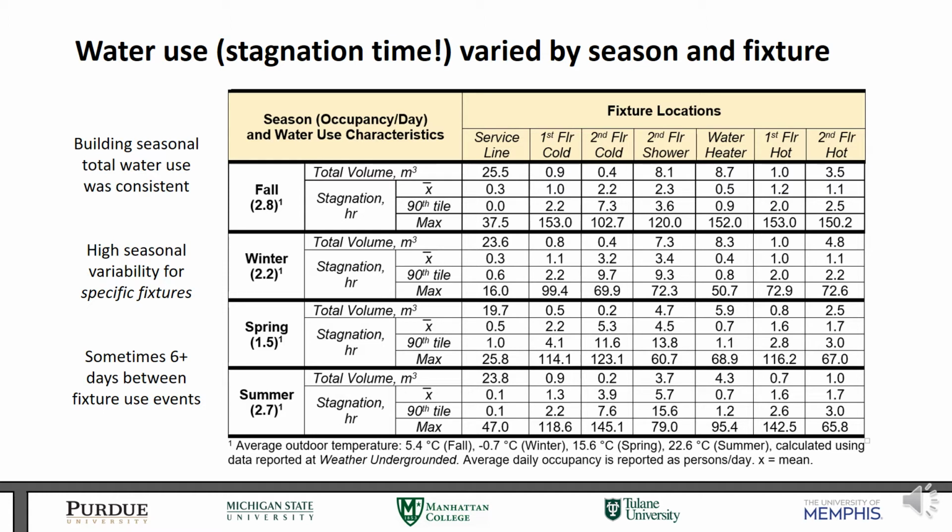And so if you look on the left-hand column, we see season and water use characteristics. And so on the far left, we see the seasons, fall, winter, spring, and summer. The number right after the season indicates on average how many people were inside the home per day. And so you'll see like 2.2 persons or 2.8 persons. And this is just averaged out over the entire season.